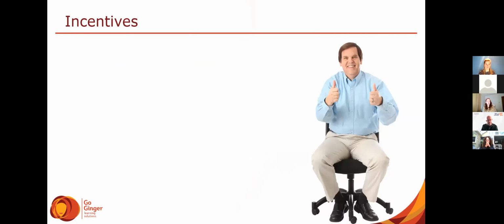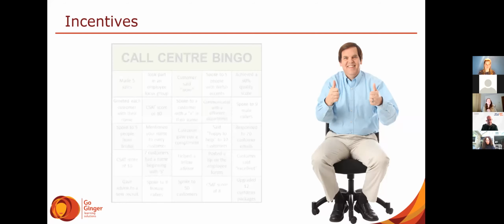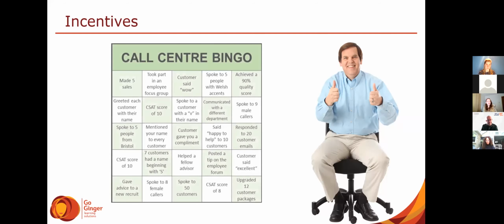And then lastly, we've got incentives. Now, we touched upon this earlier with the duvet day and a couple of other incentives. One thing that I've learned is you don't have to spend a lot of money to make your people happy. You just have to engage them in the right way. One of the ways that I've used before is the call center bingo. Now, this is taken from one of the call center helper blogs, and I've got a couple of links to those blogs that we're going to share in chat.